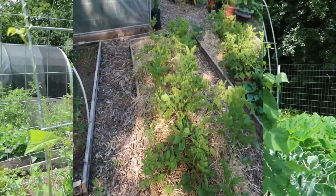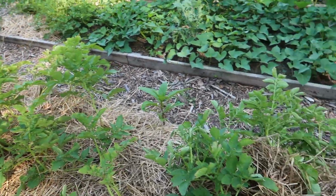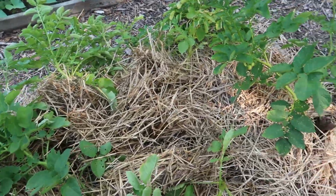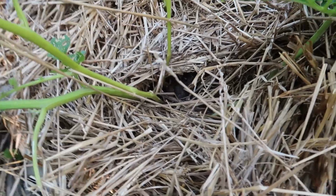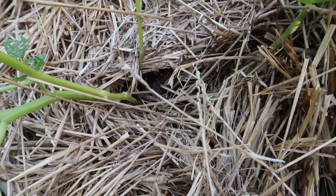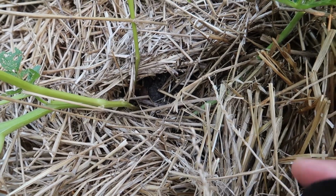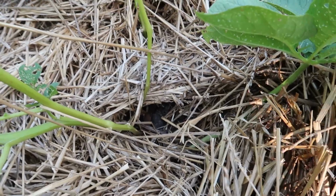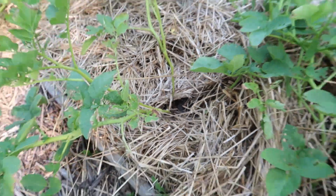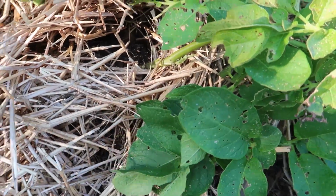I may. I put this straw on my potatoes to mound them up, but I think I have to take it off because I am seeing all these holes, and I think something is living in there. And if they're in there, they're probably eating up my potatoes. So I'm gonna take this off. There's another hole right here.